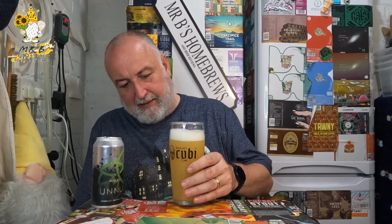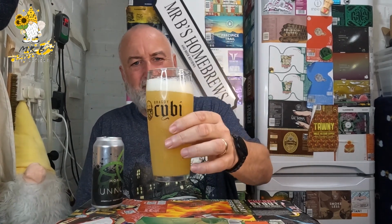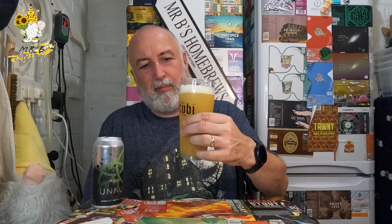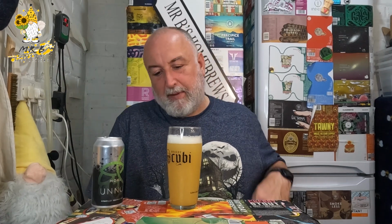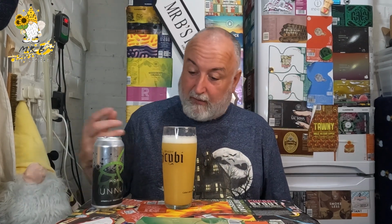Really opaque. I mean, look at that. That is proper opaque, isn't it? The head seems creamier than the last one. The last one was a bit more foamy, quite a big looking head. This just looks really opaque and really viscous. It did on the pour as well.